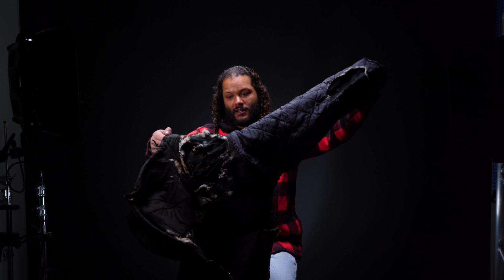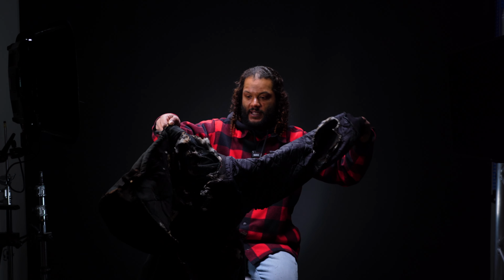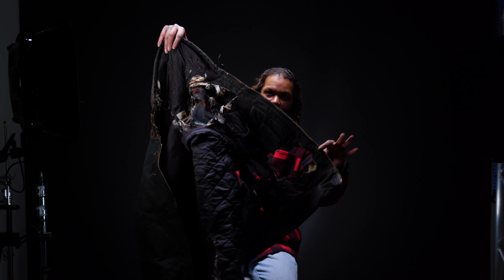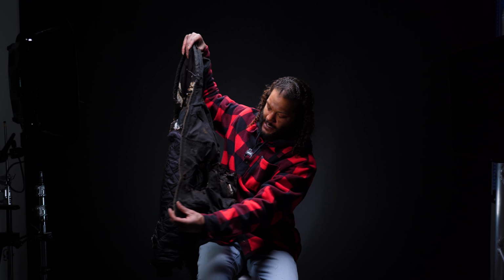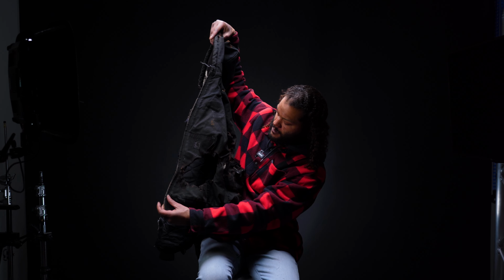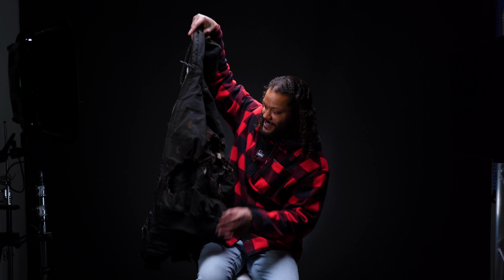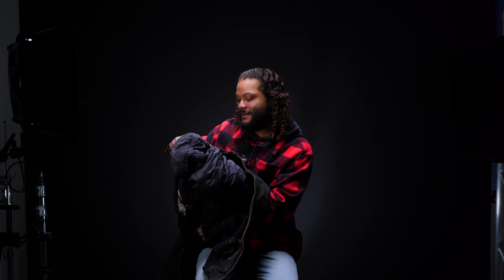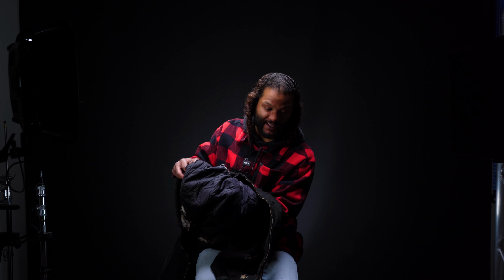But let's turn this thing inside out. Well, real quickly, let me show you guys the inside in detail. So here's the inside. Here's the inside left chest, coming down to the inside pocket here. I hope that you guys can see this pretty good. I don't know if I'll get a bunch of B-roll of this or not, but let's turn it inside out, because I actually have not turned this thing inside out since the whole accident happened.